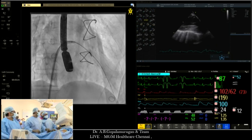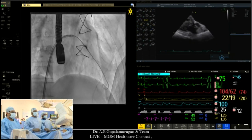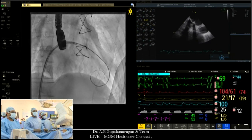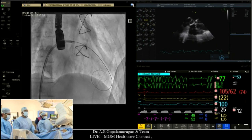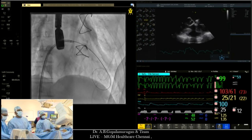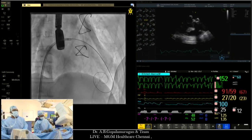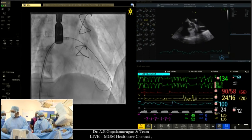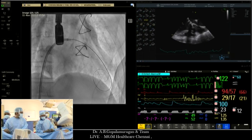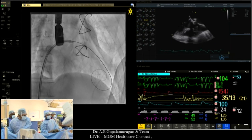Come, show me. So we just got the Safari into the LV, a lot of irritation. It's very dangerous. Need to cover it up.